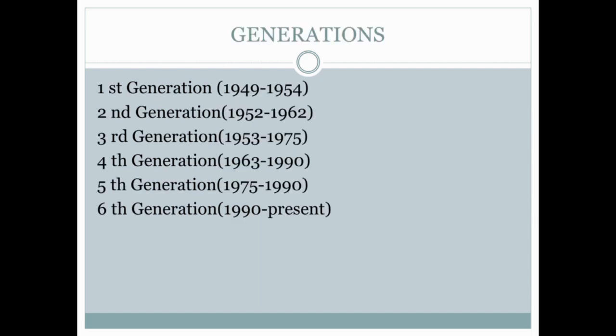But there was a refractive surprise of minus 24 diopter and 6 diopter cylinder. So a resurgery was planned on 8th February 1950. So, these are the generations of the intraocular lenses.